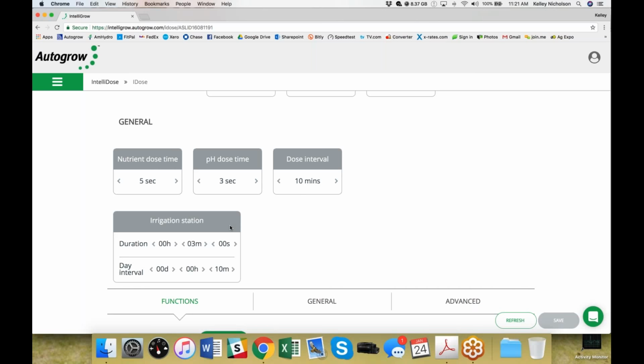The dose interval is how long we wait between doses, and the dose time is how long the pump stays on. So the way that this is set right now is that though we're getting readings, let's just say every 5 seconds, every 10 minutes the unit is allowed to dose. So we'll dose nutrients, we'll turn the pumps on for 5 seconds each. If the pH needs to be dosed, it runs for 3 seconds. And we'll wait 10 minutes and we'll see what happens. Did the pH get down low enough? Did the EC rise up enough? If after 10 minutes the EC is still too low, we'll dose again. And we'll do that every 10 minutes until we get to our set points.